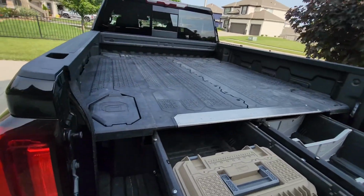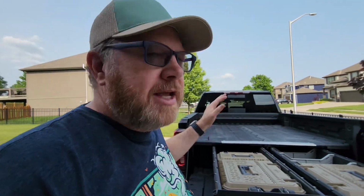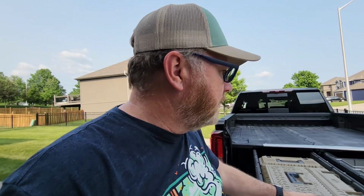The other thing that I usually do is I also put a topper on, and I've got one on order, so I am going to have a truck topper on there so that I can keep everything secure. But this thing is surprisingly secure in and of itself. I wouldn't keep my handguns or anything of really high value in here without my topper that I can lock. But let me show you why they claim that it's pretty secure.